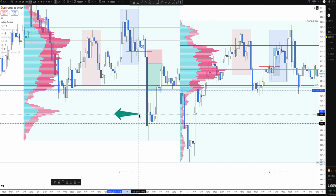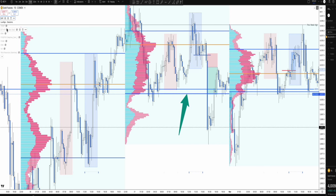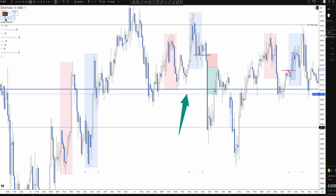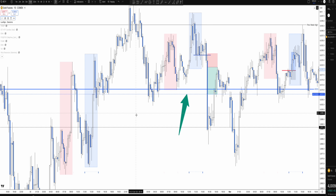Let's try and get this arrow. We would have targeted this 4,000 and the current day's value area low. I don't like having this on because it really clutters up the charts. So I'll only put this on just prior to entering a trade, just to see where the levels are.